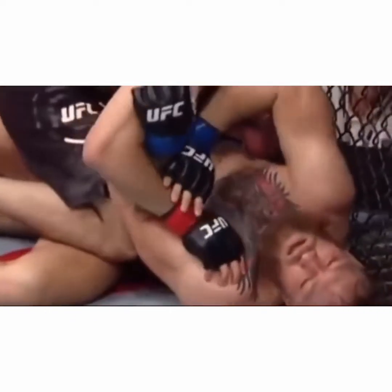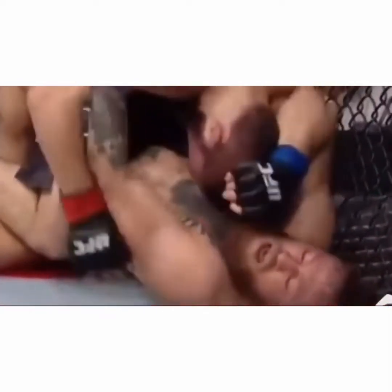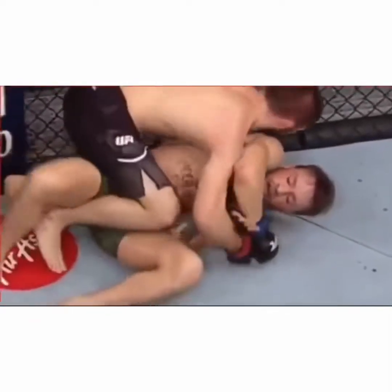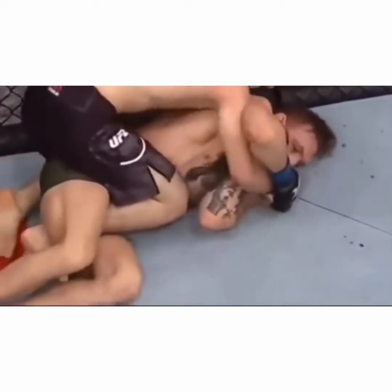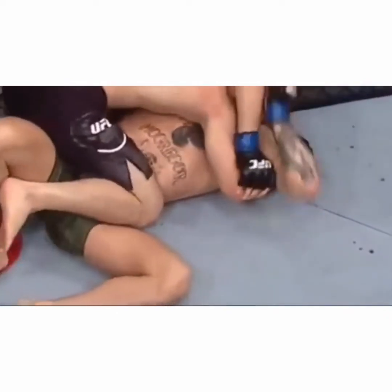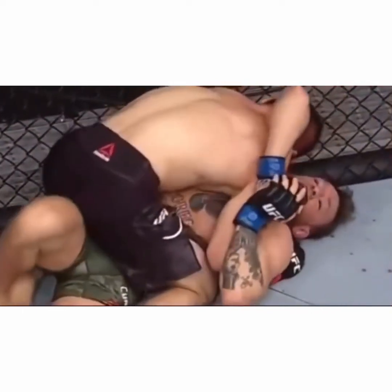If you stuff his wrestling, then he's going to punch you. Once you start getting punched, his wrestling opens back up, and that's why you need a threat of grappling and striking mixed together. But realistically, the sharpness goes to Conor in the striking, but the grappling is just so one-dimensional and so over.